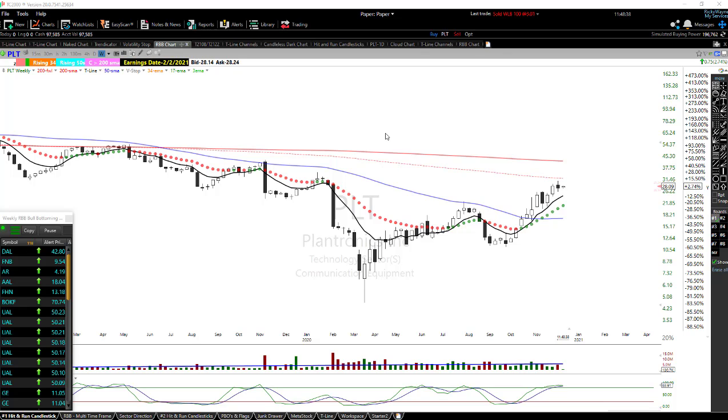And the rounded bottom breakout, or we call it the RBB for short, has been, without a doubt, one of the best money-making strategies that we've seen here at Hit Run Candlesticks. And Ed's done a great job of configuring these alerts to fit the rounded bottom breakout strategy, and many other alerts as well.